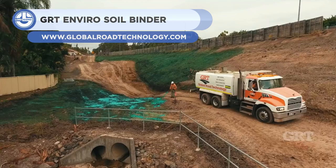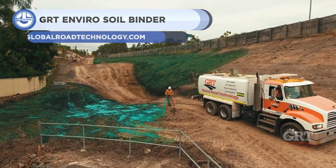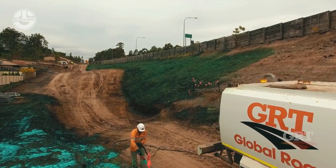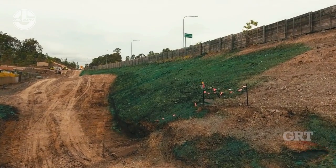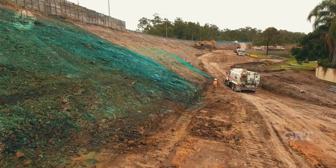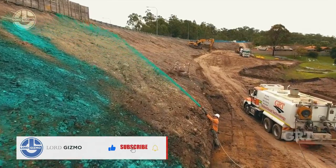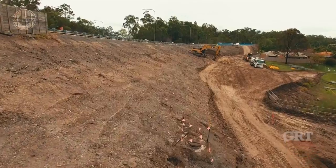First up, we have the ENVIRO binder. A well-known international company, GRT, made this unique erosion control product. The synthetic fluid penetrates and binds with soil to form a complex linked structure with loose granular surface particles. When the polymer dries, it forms a durable waterproof covering that resists erosion. The solution is non-toxic. The product has been independently tested and widely utilized in a diverse range of environments.